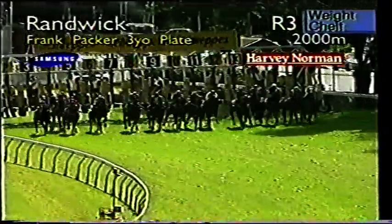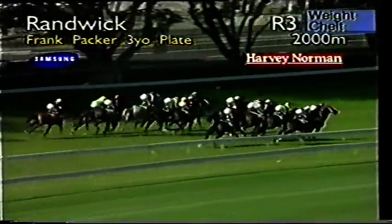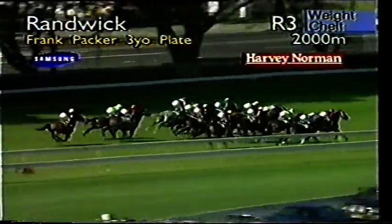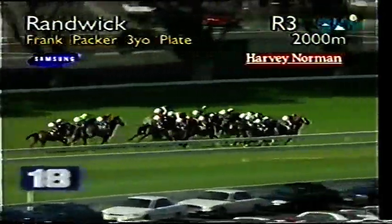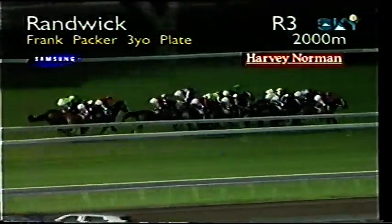They're off in the Frank Packer Plate, and Dodge, the favourite, was the best to begin. Hookshot got out pretty well with Zashaline and Bellbrook. Adam is moving forward, and so too is Alimony. Here's Ronnie not far away as they sort themselves out, and it's Dodge headed by Bellbrook.